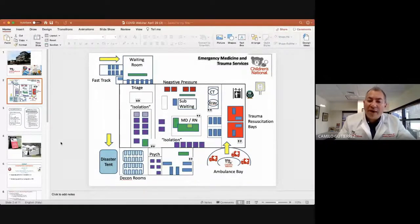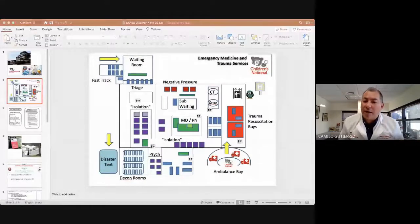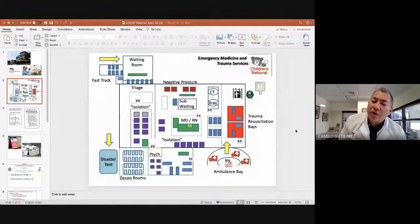Finally, we have a disaster tent that you see in the left corner, and it's behind me. You don't see it right now, but we're still trying to figure out how to work it. We're expecting the peak of patients here within a week to 2 or 3 weeks. We are already seeing patients there, but as we go, we're trying to figure out how to use this tent better, whether for triage or for treatment. We're still in the process of doing that. We're already seeing some patients there.